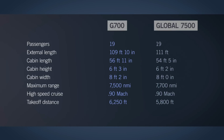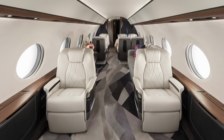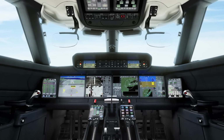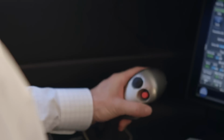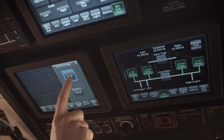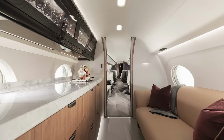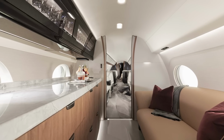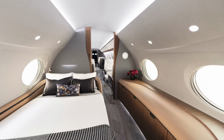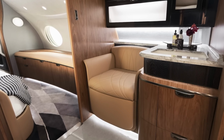This will be the largest airplane we've ever built, the widest airplane, the tallest cabin, the longest cabin in the industry. Truly unique cockpit, reminiscent of the development work we've done on G500 and 600. So we'll be adding active control side sticks, touch screens throughout the cockpit of the airplane. We're adding data concentration. It'll have an all-new Rolls-Royce engine. And again, a very unique cabin that incorporates an ultra galley that really turns the galley into a living space. Adds an aft stateroom with an area that's very functional, very flexible, beds, divans, seats, whatever you want in the aft section of the airplane.